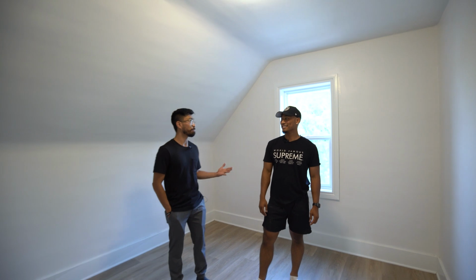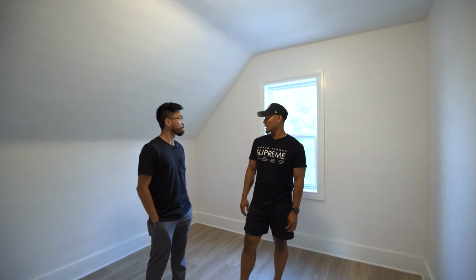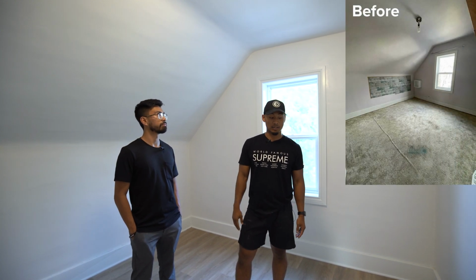Alrighty, so now we're in one of the bedrooms, and yeah, explain what we worked on here. Yeah, so for the bedrooms, there's not really much that you can do to really make a bedroom pop. But again, throughout the house, you'll notice that we have a lot of the black accents. So just with the lights and the doorknobs and stuff like that are black, and the grates are black.